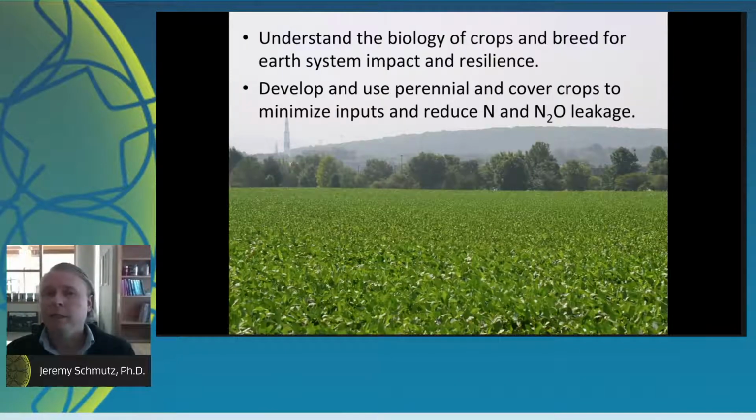And so we can bring these things together to really understand the biology of crops and breed for earth system impact and resilience. Instead of just breeding for yield, we can take the whole system into account. We can also develop and use perennials and cover crops for things like, in our case, bioenergy, or for food, that minimize inputs and reduce nitrogen and nitrous oxide leakage.